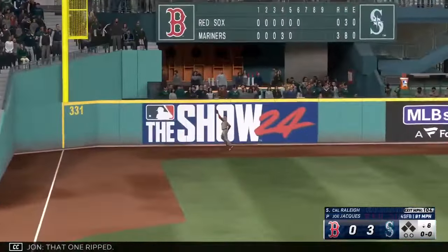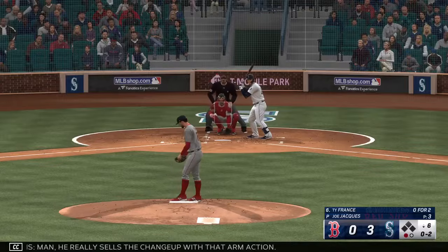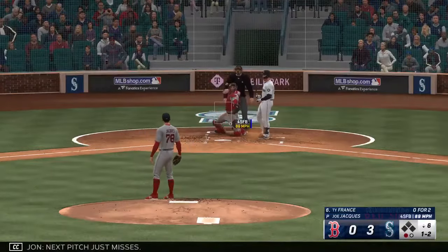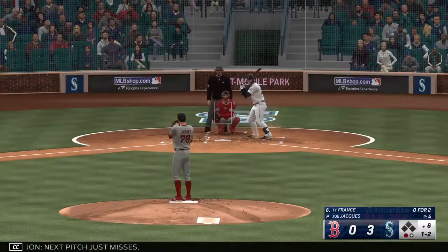France in the box now. No balls and a strike. Activity in the bullpen. Brennan Bernardino, the young lefty, looks to be getting himself ready. Bases empty, one away here in the bottom of the sixth. Swing and a miss. And it's 0-2. Man, he really sells the changeup with that arm action. Next pitch just misses. And a count of 1-2.